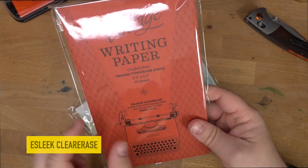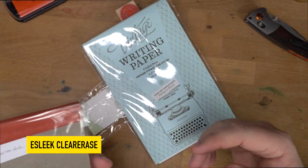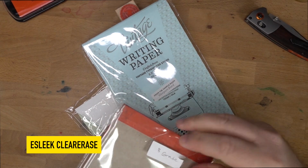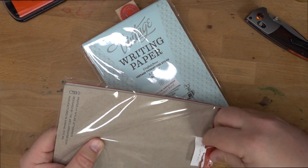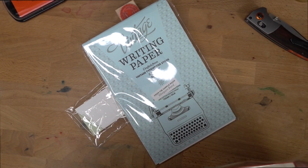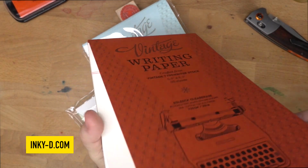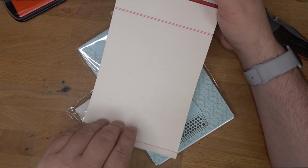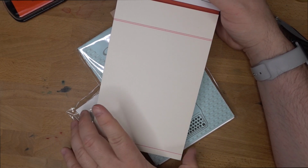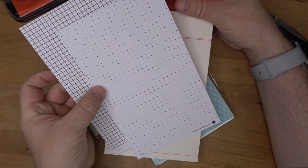Vintage typewriter stock from Esselik Clear Erase. I really like this paper. It's worth opening up and showing you. I've been using it for correspondence. I've been using it to send in some of the orders I get on my site, inky-d.com. And it has this nice red rule at the top and the bottom. This is a little bit of an odd size, I guess, because it's a little skinny, but whatever. I don't care. Also comes with these nice guide sheets. I love a good guide sheet.